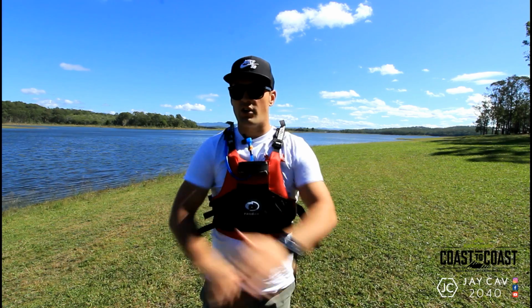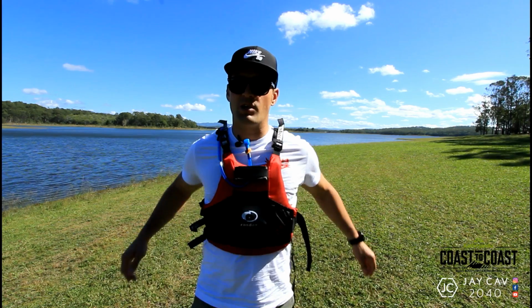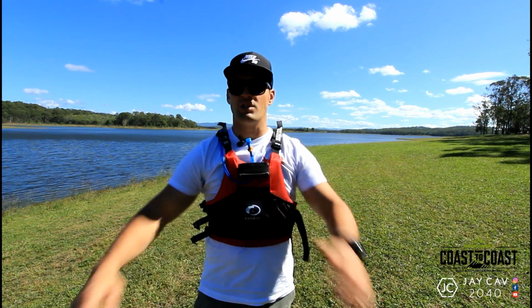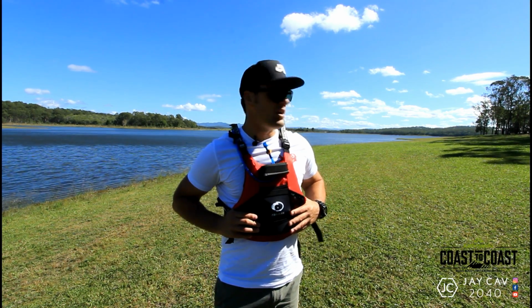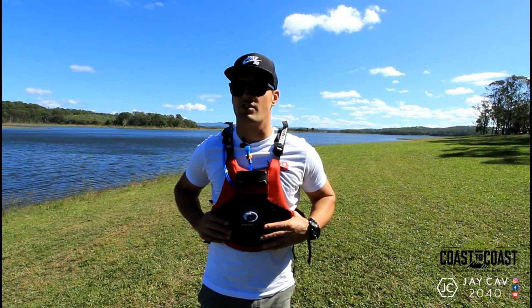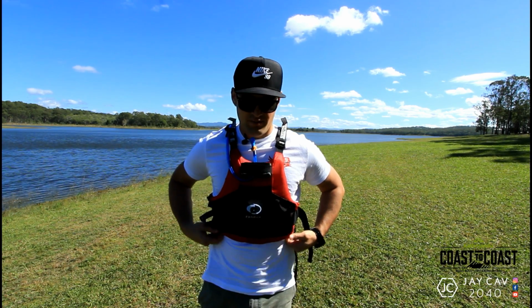The one thing I did notice with this was the fact that it was not restrictive at all. I mean, the other ones weren't really too restrictive, but they certainly didn't give me this much room in this, so I'm super stoked about the PFD. I've only just got it about 2 or 3 days ago, so I haven't actually taken it out yet. So this weekend it's going to be on its maiden voyage.